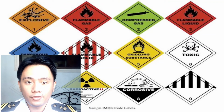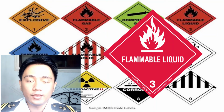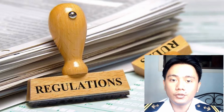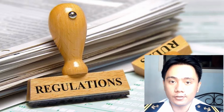Next is class number 3, which is flammable liquids. Subdivisions. There are no subdivisions within class number 3. Reason for regulation. Flammable liquids are capable of posing serious hazards due to their volatility, combustibility, and potential in causing or propagating severe conflagrations.